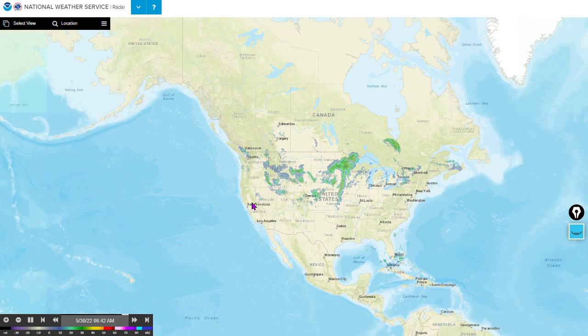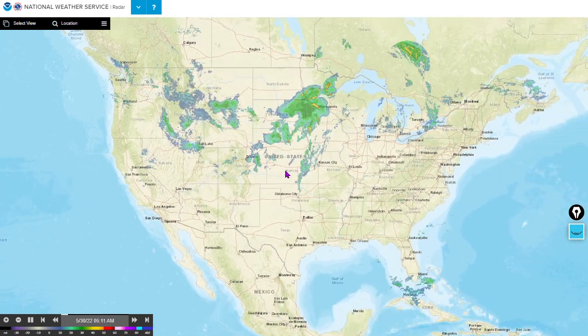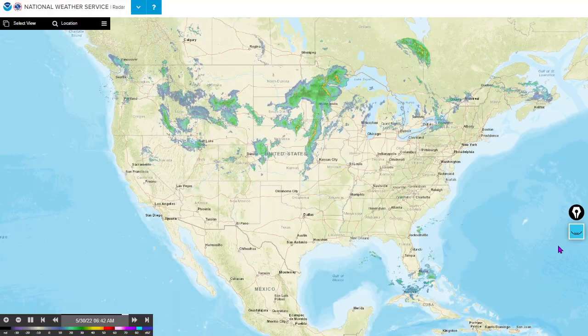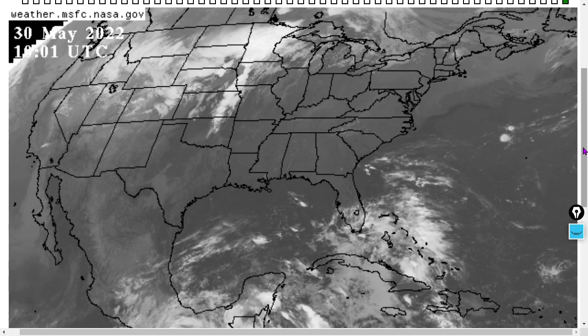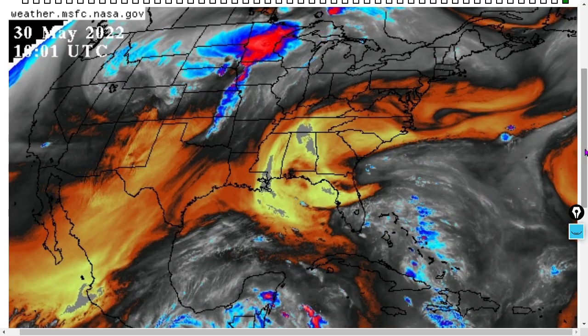Here's a U.S. Doppler radar map. We'll show all 50 states briefly. And we will fixate on the lower 48 for the remainder of the video. That's what's going on now in terms of vertical motion of water droplets. Here is clouds and fog. At night, it's 3.9 nanometer radiation. And there is the water vapor map.